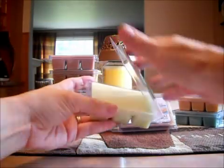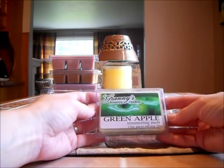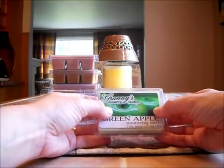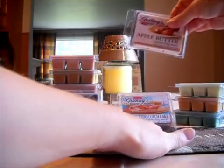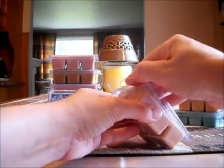But as for the other scents like strawberries and elderberries, I don't smell that right now. I just smell a green apple with some greenery notes. And I mean, it's a nice scent. I just hope that this is a strong scent though, because I love apple scents. Apple butter, yum again.